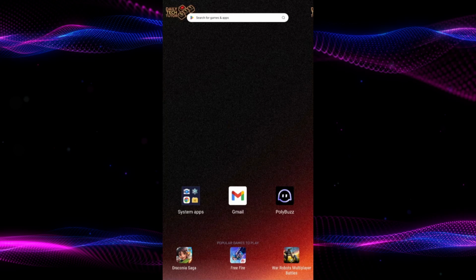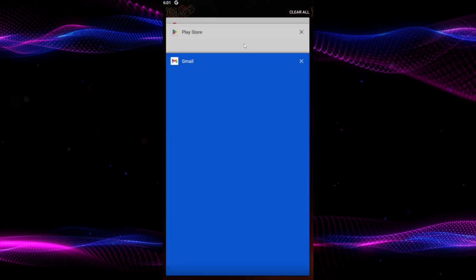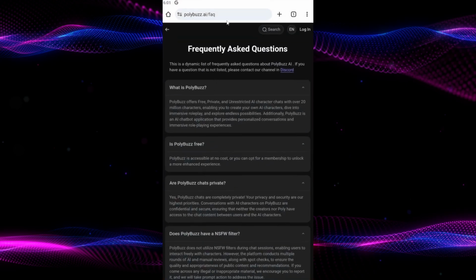So if you're launching PolyBuzz and it's stuck on the Getting Everything Ready screen, here's what you can try. First, check if PolyBuzz is experiencing server issues. Sometimes the problem isn't on your end. Visit the official PolyBuzz FAQ page or their Discord to see if there are any announcements about outages.